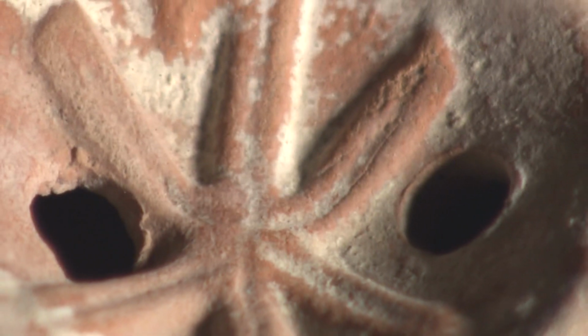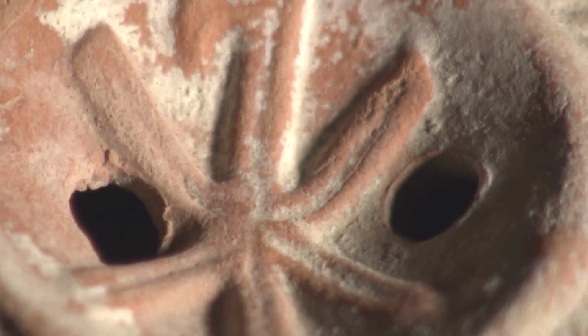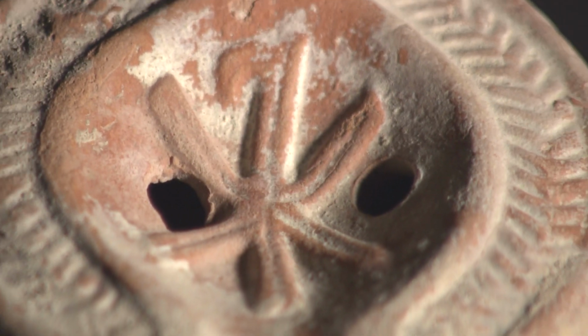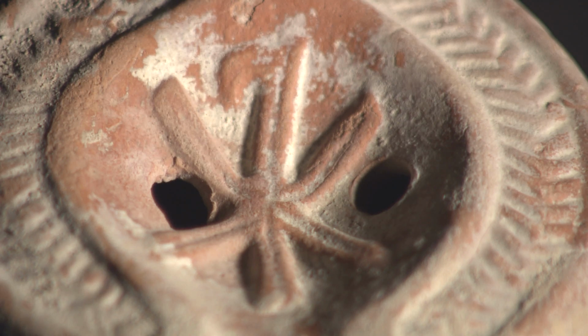How do we know it's Christian? Well, it has on the top of the lamp the chi-rho, the first two letters of the word Christ in Greek. An X is the Greek letter chi, CH, and CHR is the letter that looks like a modern letter P. It's a curious image in that if you look carefully, the P is reversed.